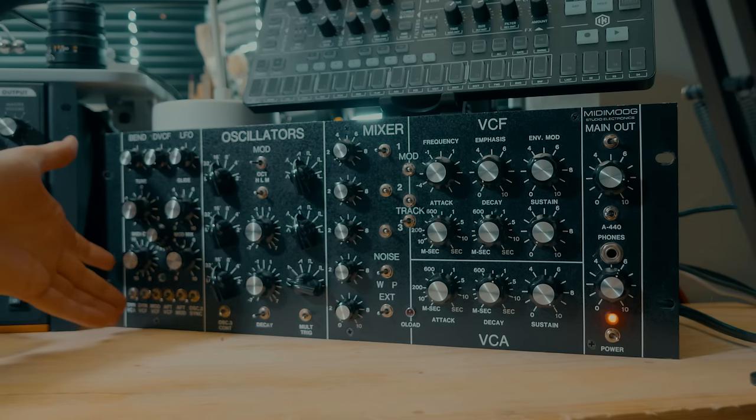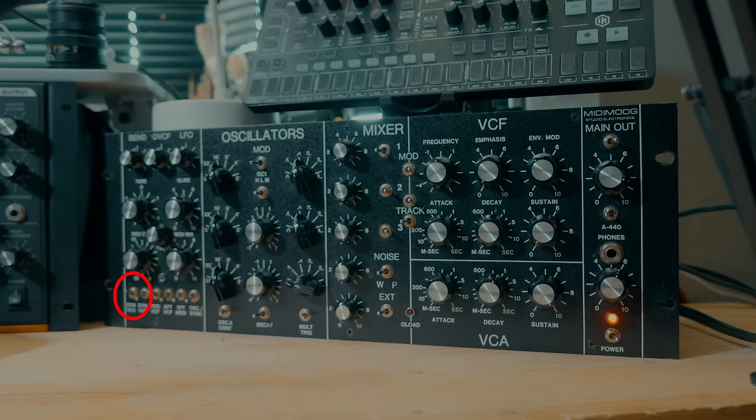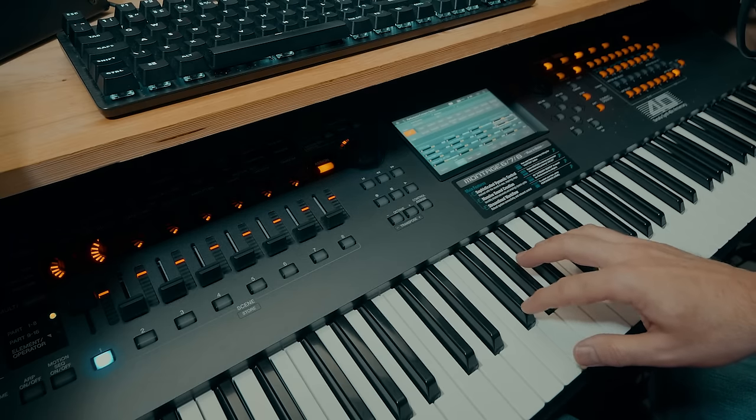Let's turn on the first one, which is VCA response, and now the amount that the VCA envelope is applied is increased with increasing velocity, like this. So starting from really, really soft.